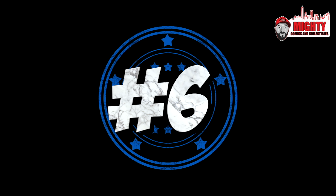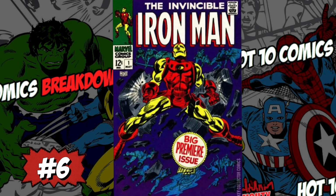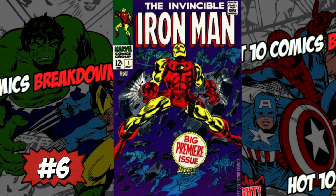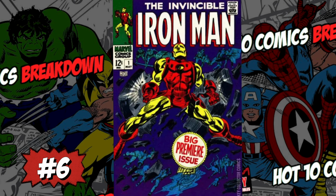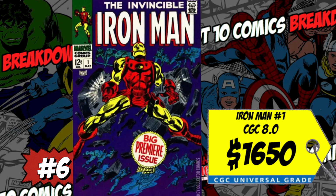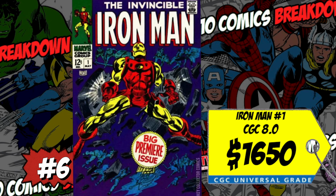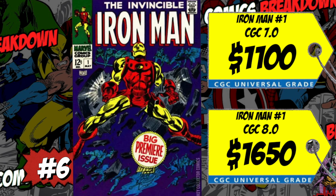Coming in at number 6 and back on this list as well is a copy of Iron Man number 1. You guys know whenever I go to a show, this is one of the books I'm always looking to buy. Either way, this is the first ongoing title series featuring Iron Man and the origin retold. We just had a CGC 8.0 copy sell for $1,650, up 14% over the average. Then we had a CGC 7.0 sell for $1,100, up 5% over the average.